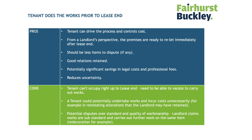And perhaps the most common downside of a tenant carrying out the works is that we can still find ourselves in a situation where we're in dispute over the standard and quality of workmanship. This happens quite a lot with redecoration, whereby a tenant will carry out their obligation to redecorate before vacating a building, but the landlord will claim that the works are substandard and they'll incur further costs redecorating following the lease expiry, so the tenant ends up paying twice.